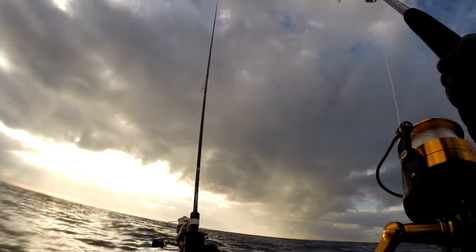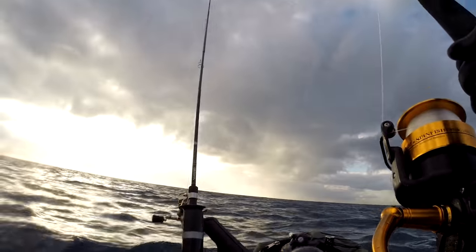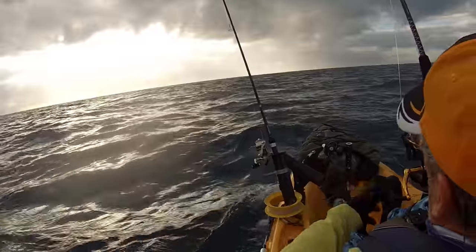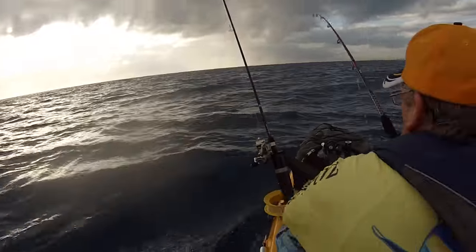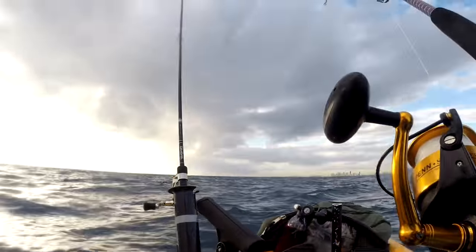Fighting a sailfish, try to always keep the bow pointed right into it. This way you can judge which way this guy's gonna turn. This guy's strong.